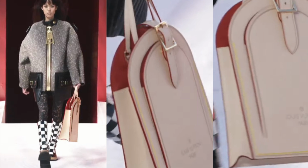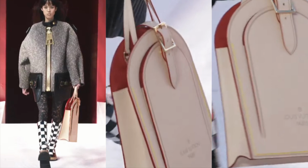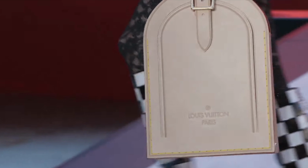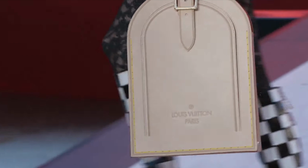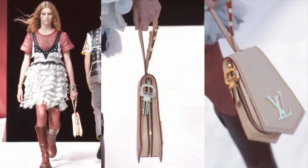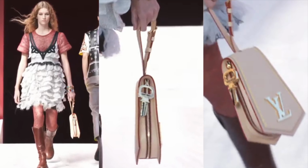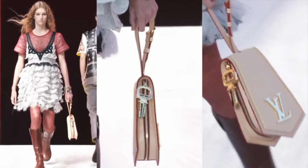So here you can see there are two straps that are attached from the inside, and it looks like there's a buckle that opens over the top, and it has all the same sort of vachetta coloring, the reddish glazing around the side, the yellow thread. That is exactly how the luggage tag is produced on bags. There's also this version here. Again, I don't think these are practical, but I think these are 100,000% collector's pieces, and I absolutely love them.